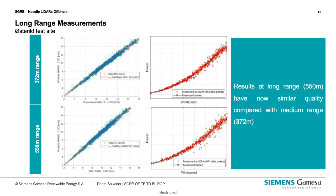And we can see that on the scatter plot, where I have on the x-axis the reference, so the cup anemometer on the medium range and the WindCube on the long range. And we have on the y-axis the Nacelle Lidar wind speed. We can see that the correlation is quite good. And more important than good, it's equivalent on the top and on the bottom. So for medium range and long range, the results are quite similar, proving that we have a long range Lidar here. On the right side, we have a power curve.